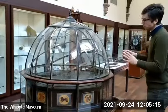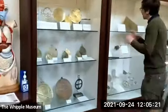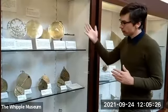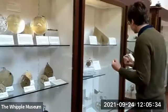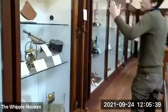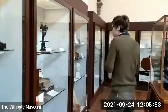If we keep moving, we of course have some classic scientific instruments on display, like astrolabes. We have a nice wide range of astrolabes, and I'll have an astrolabe out for the live Q&A to show you if anyone has any questions about them. We have a range of materials relating to the history of astronomy, telescopes, models again, also microscopes. Whipple was particularly keen on collecting microscopes, as you'll see, and we have a very wide range of microscopes.